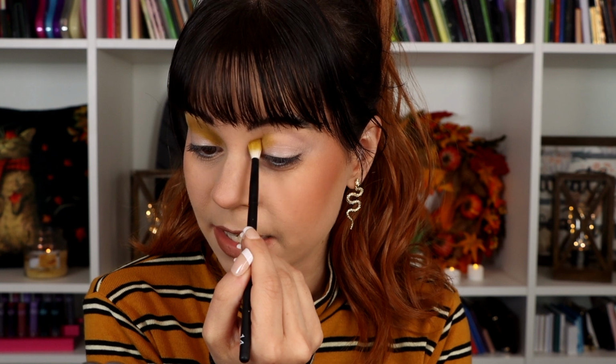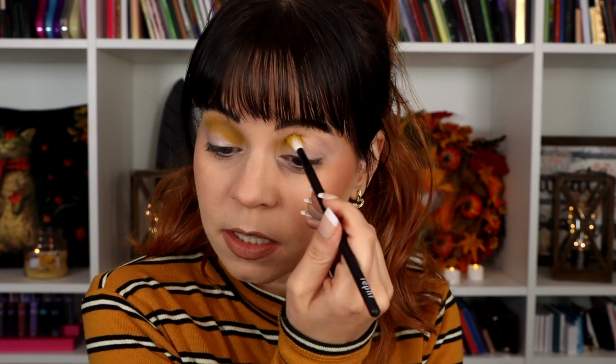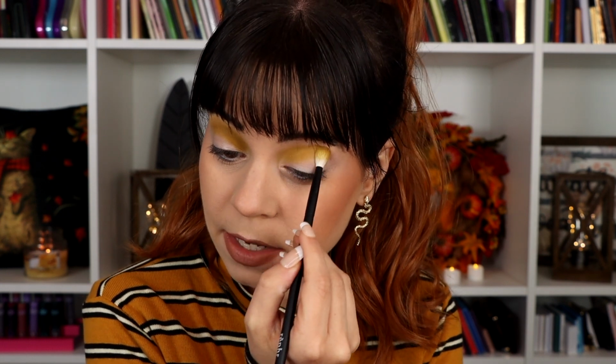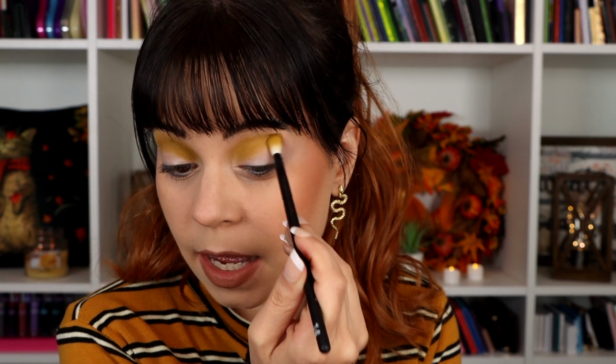I can definitely tell that this is the old matte formula because it takes a lot more building up than the new one does, but you're able to build it up. It just takes a little bit more time. It's a little bit more of a thinner, sheer formula, but if you just go in with a lot and you pack it on, you will get that color that you're looking for, but it's not going to be as quick and effortless as the formula in the new mattes palette is.